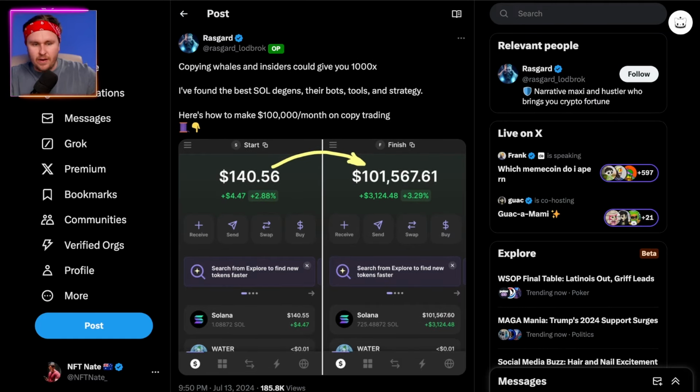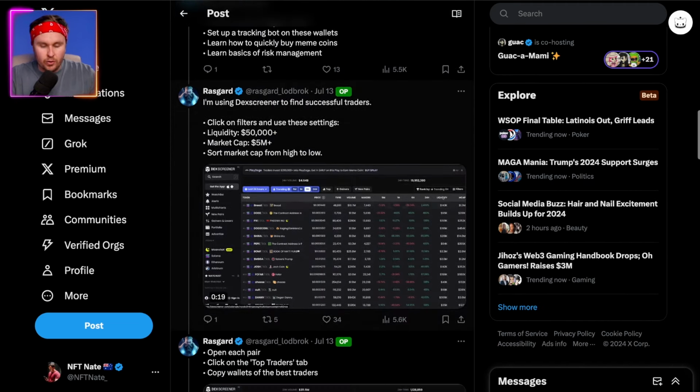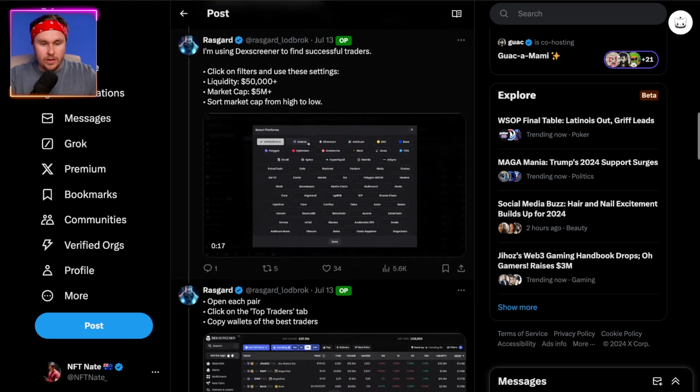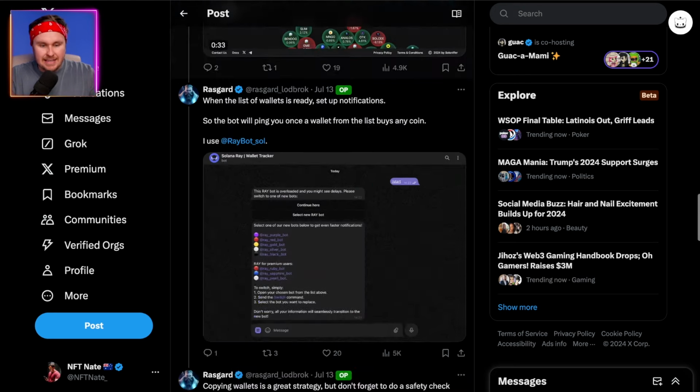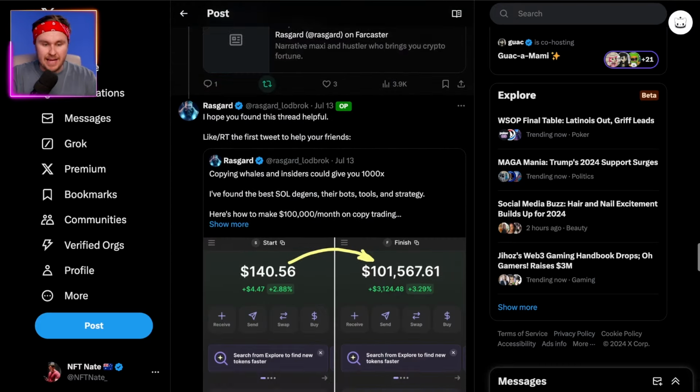Now, I tried to find something. Going here, copy trading and insiders could give you 1000x, and this is a thread about how you can actually kind of go through, look for wallets that are making big gains, and then what you can do right at the end is you can say, if you want to then make trades like this, use my referral, jump into BullX. Yes, I do know how absurd it sounds for me to say just create content.